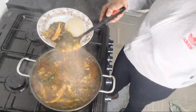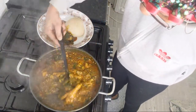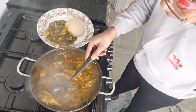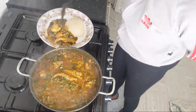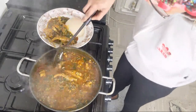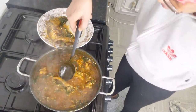And this okra is going to be so crunchy. It's going to be crunchy, but delicious. You're going to have the best of the best nutrients. Okay, wait. The chicken feet. Let me get the crab there. The other thing. Goat meat. More chicken feet.